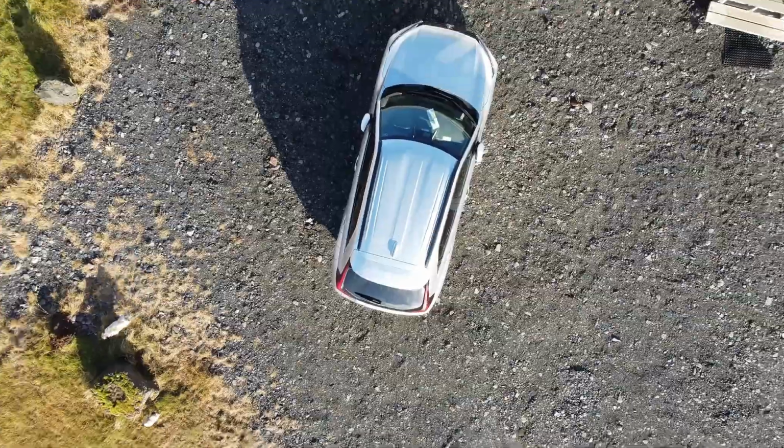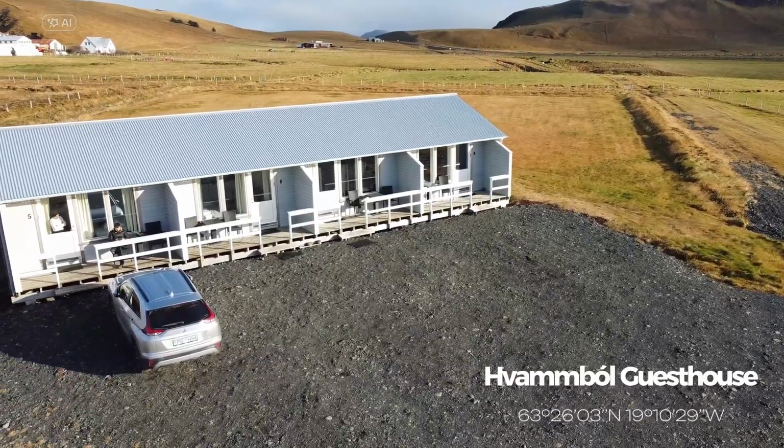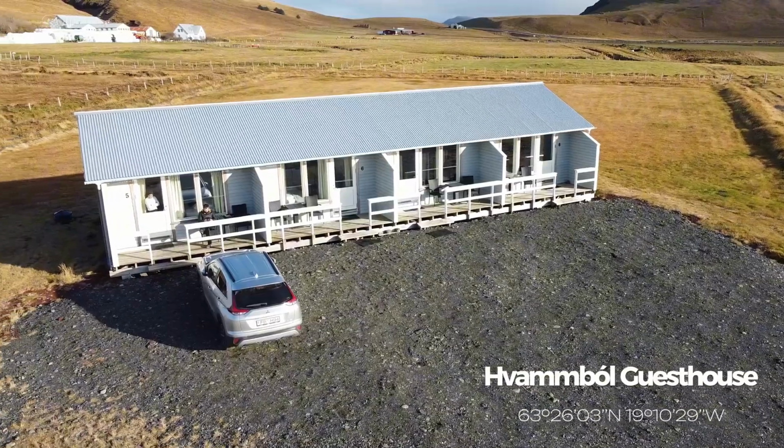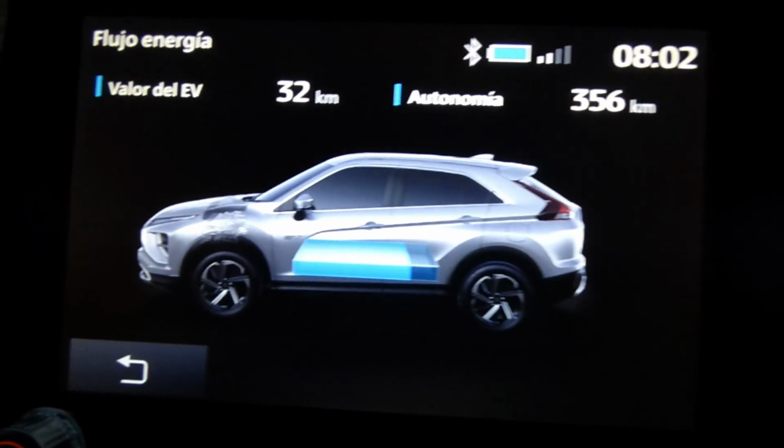And after spending most of the day on this tour, we arrived at our destination. Inside these buildings, we have small apartments, with the positive point of being able to leave the car right at the door, and also, in our case, to be able to charge the battery and have about 30 kilometers of free autonomy every day. At the price of gasoline in Iceland, it is appreciated.